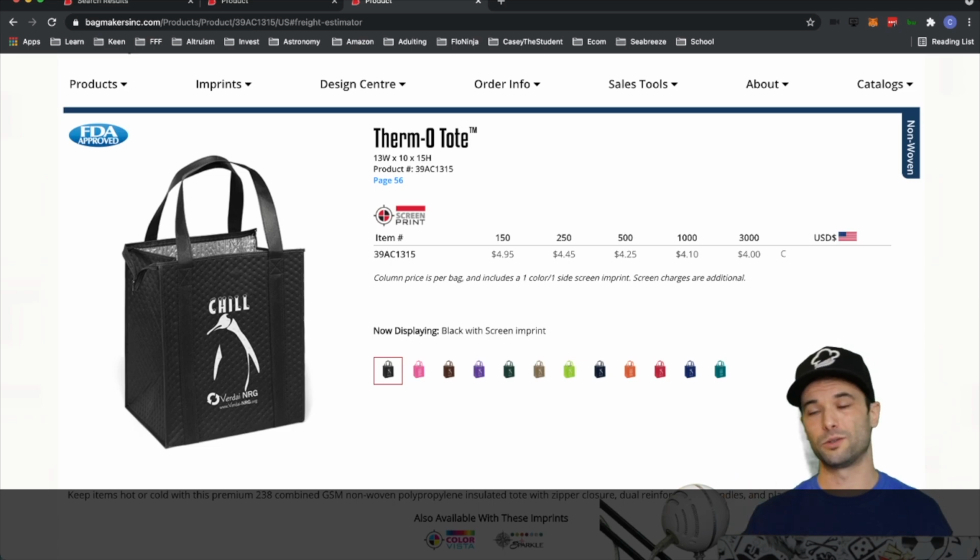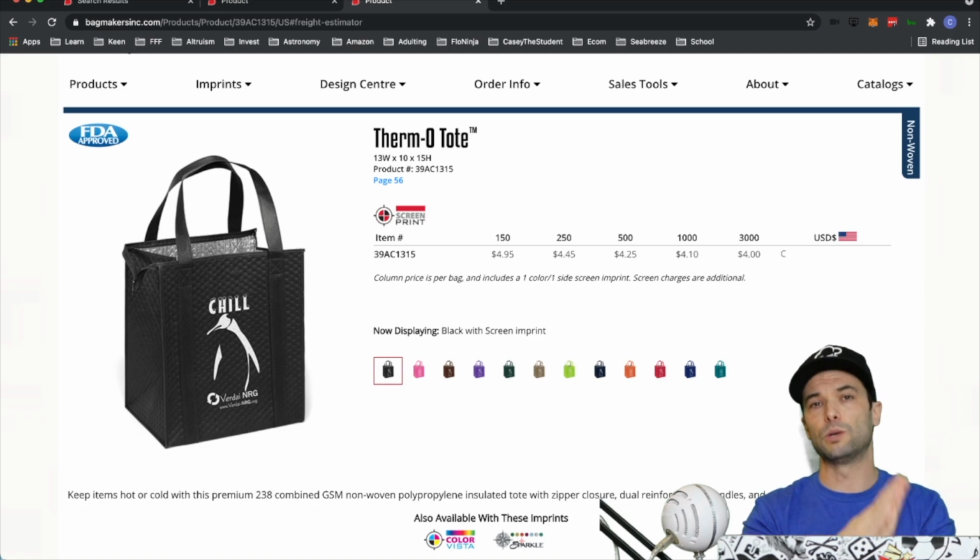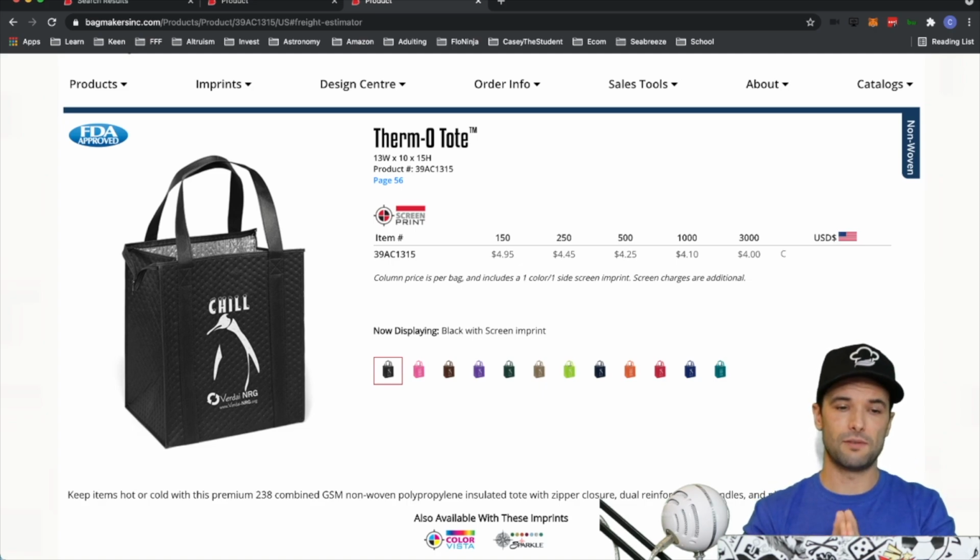It's not the end of the world. You'll have some blank bags. Maybe you could screen print them locally if you have a relationship with a t-shirt company or something. But I want you to keep that in mind. The screen printing will add up to 7 days in your turnaround time to get the bag.